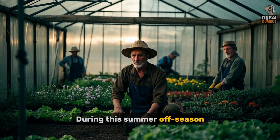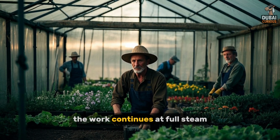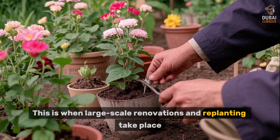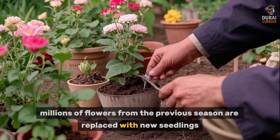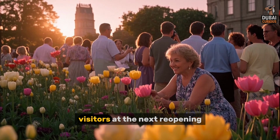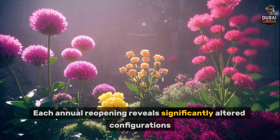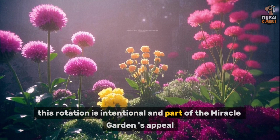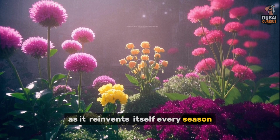During this summer off-season, public visits are suspended, but behind the scenes, the work continues at full steam. This is when large-scale renovations and replanting take place. Millions of flowers from the previous season are replaced with new seedlings, and new thematic designs are installed to surprise visitors at the next reopening. Each annual reopening reveals significantly altered configurations. This rotation is intentional and part of the Miracle Garden's appeal, as it reinvents itself every season.